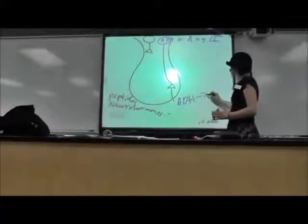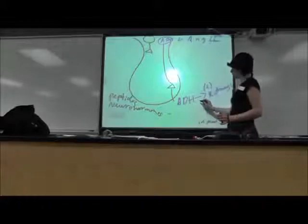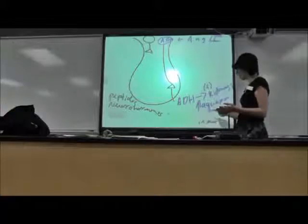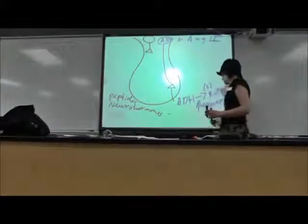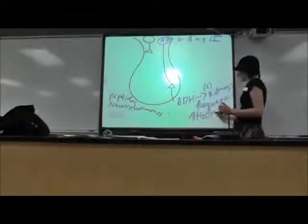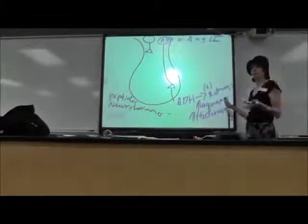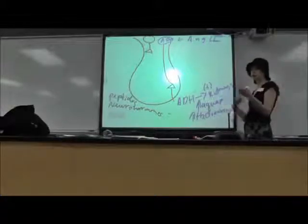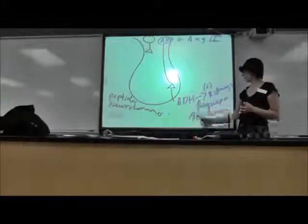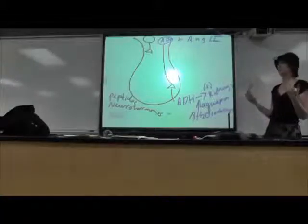When ADH is released to the system, it's going to stimulate the kidneys to increase their aquaporins. Aquaporins are water channels that allow water to be taken up. So aquaporins will increase water reabsorption. We call it reabsorption in the kidney because we already absorbed it once in our small intestine through the digestive system. It gets filtered out in the urine, and if we need to pull it back, we're reabsorbing it. So in the kidneys, we'll stimulate water reabsorption. That increases our blood volume, which helps to increase blood pressure.